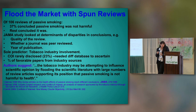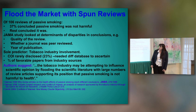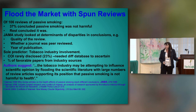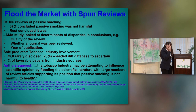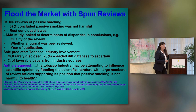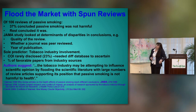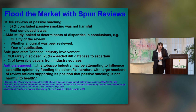And the conflicts of interest that they ascertained were rarely disclosed, less than a fourth of the time. They actually had to have access to different databases to ascertain these conflicts of interest. And in fact, 3/4 of the favorable papers came from identifiable industry sources. But with this information a minute ago about how companies contact academic authors, how do we really even know that the remaining 1/4 were all free of conflict of interest? The authors of this article suggest that the tobacco industry may be attempting to influence scientific opinion by flooding the scientific literature with large numbers of review articles supporting its position that passive smoking is not harmful to health.